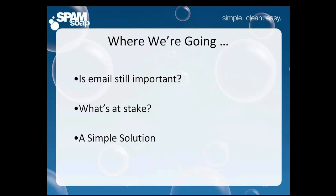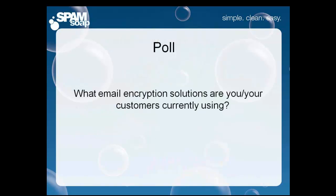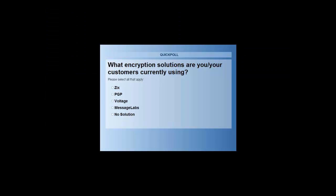Before we jump into that content, I want to launch a quick poll and ask you, what email encryption solutions are you, or if you're a provider, your customers, currently using? I'm going to go ahead and launch that poll and ask you to take just a second to select all that apply. If you're using a solution other than what's here, just refrain from answering.